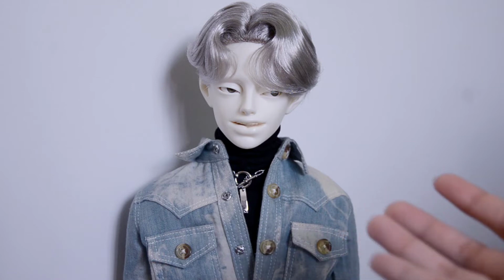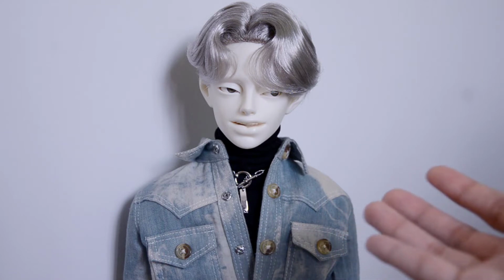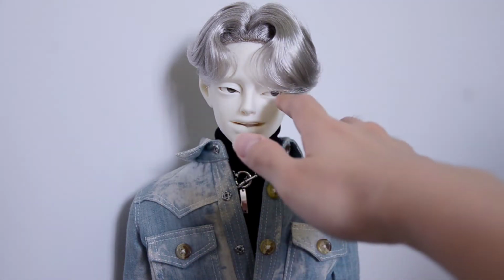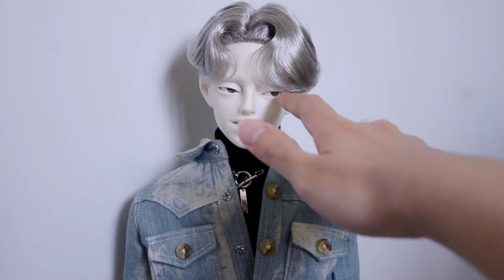Will you be willing to buy it? And by that time, I was like, I'm just going to take any chances of buying this head. So yeah, that's how I bought it.